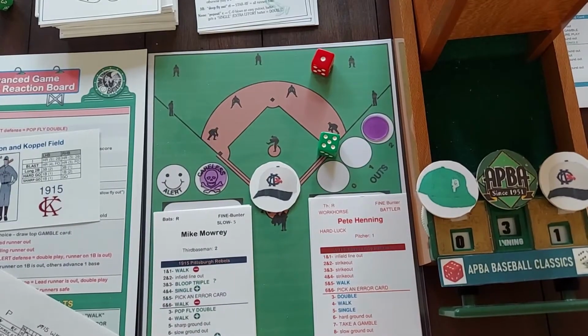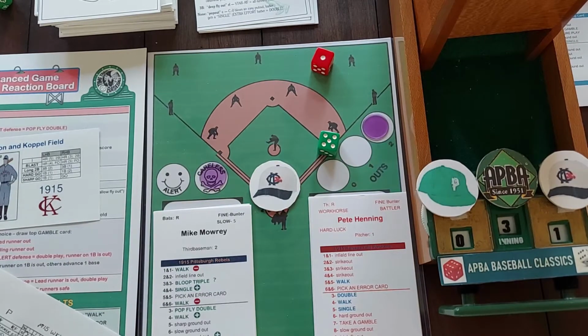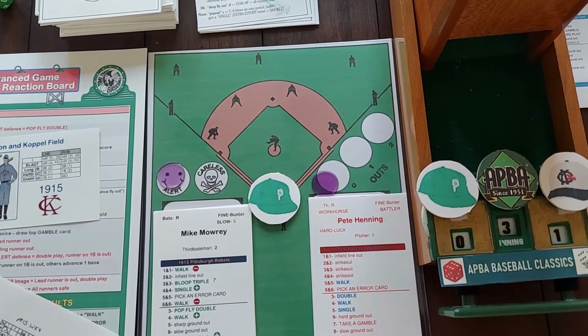In other action around the league, the Buffalo Blues are at Baltimore Terrapins, and Baltimore has a 2-0 lead after 3. Brooklyn is at St. Louis. Brooklyn leads 4-1 after 3. And Chicago's at Newark. They have a 2-0 lead over the Peppers. Here our game is 1-0 Kansas City after 3.